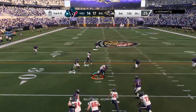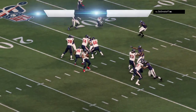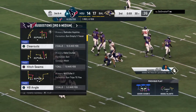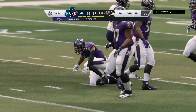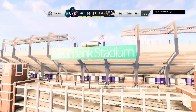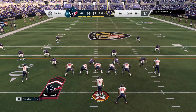Throwing again is Watson. Man open, that's Kiki QT, complete. He'll be brought down to the 30-yard line after a gain of 6. 6 yards is the pickup, and that'll lead to a third down. Oh man, as soon as I looked at that, I'm like, man, why is he in the bear like that though? They face a 3rd and 4 after that last completion gets them 6.